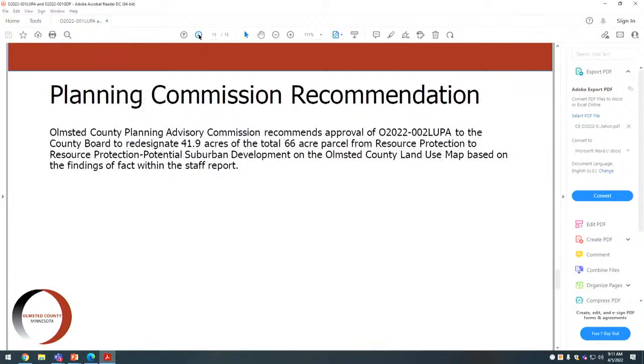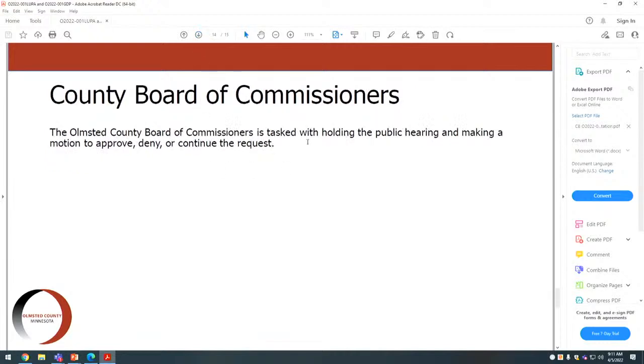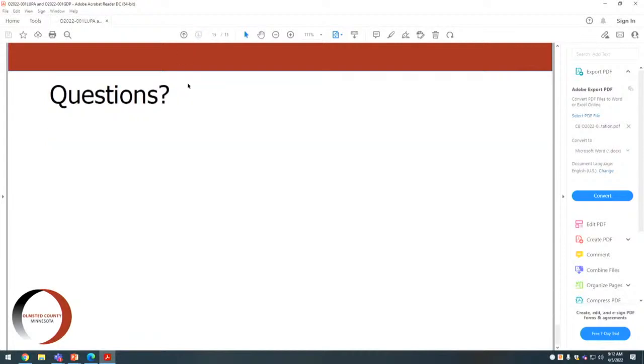The Planning Commission recommends that you approve this land use plan amendment for 41.9 acres of the total 66 acres, changing it from resource protection to resource protection potential suburban on the land use plan map, based on staff's findings of fact. And then as the County Board of Commissioners, you're tasked with holding a public hearing and then approving, denying, or continuing the request. With that, I'll stand for any questions you may have.